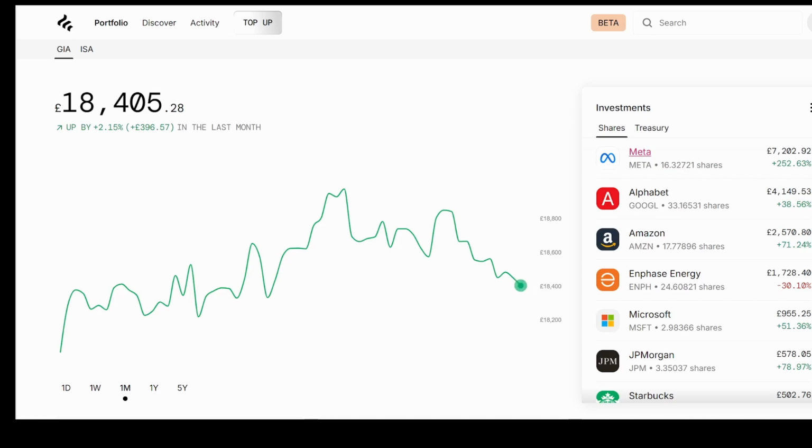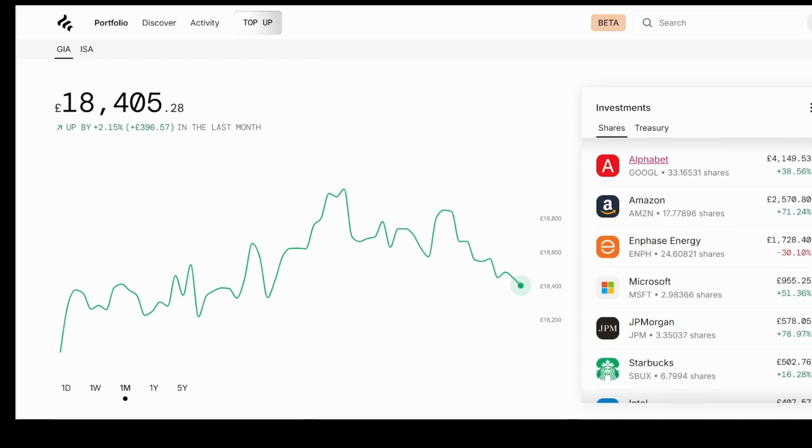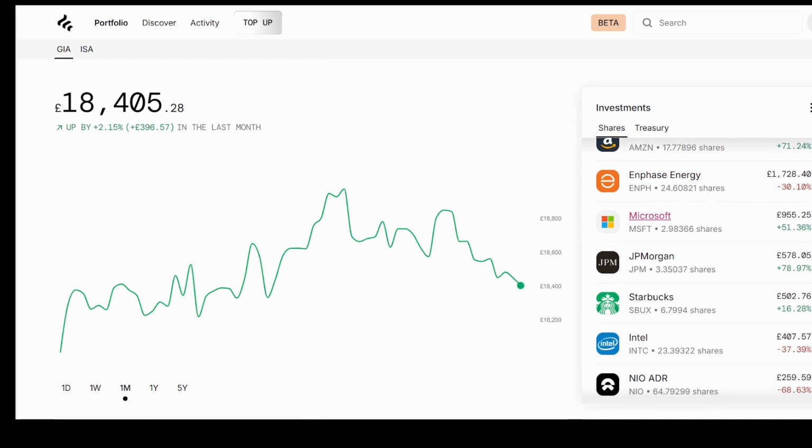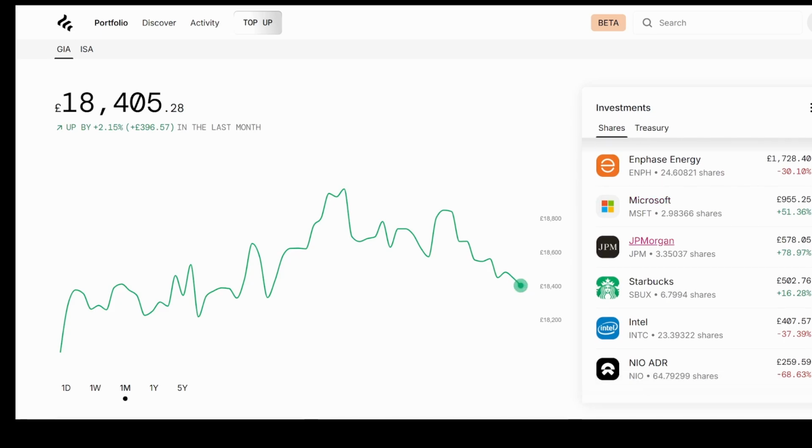I'm just going to whiz through the positions in this portfolio because there's not much change. But Meta, my biggest position at £7,202, is up 252%. So again, one of my top performing stocks across all my portfolios. Google, that's up 38%. Amazon, that's up 71%. A stock that's not doing so well is Enphase Energy. Luckily, that's still a fairly small position. That's down 30%.